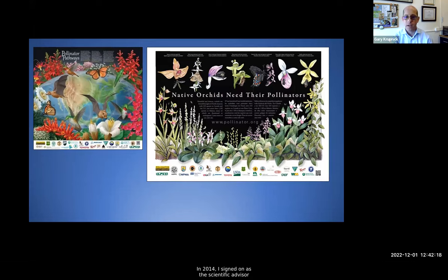In 2014, I signed on as the scientific advisor for these posters, and we focused specifically on orchid species and the pollinators that visit them. We highlighted seven different plant-animal interactions native to Canada, the U.S., and Mexico, and it highlighted interesting interactions that might usually go unnoticed by the general public. So, for instance, if you look at that center flower in the orchid poster there, it's a Canadian orchid called the blunt-leaved orchid, Platanthera obtusata, and it's pollinated by a mosquito. So a lot of you probably didn't realize that mosquitoes can act as pollinators too.